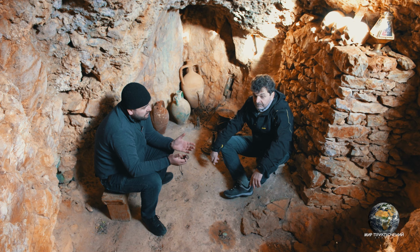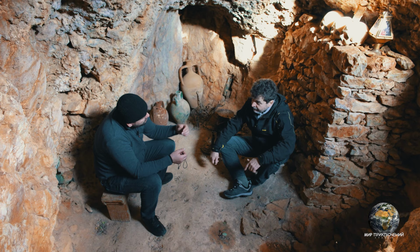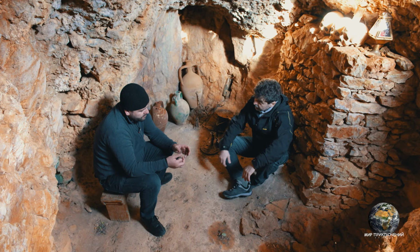And then Dionysius Rhetor would have come out here and walked to this well. They would have come here, put down jars, prayed, taken water and gone to their cells. Let's go down.